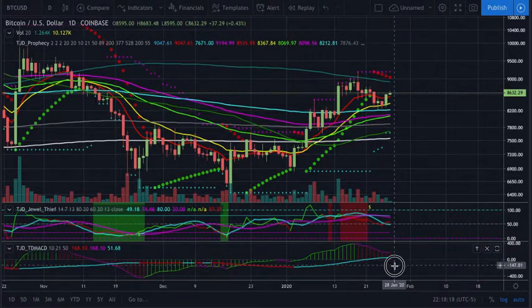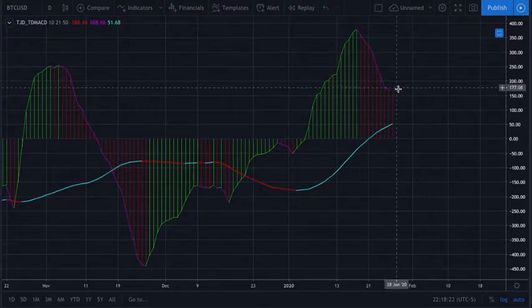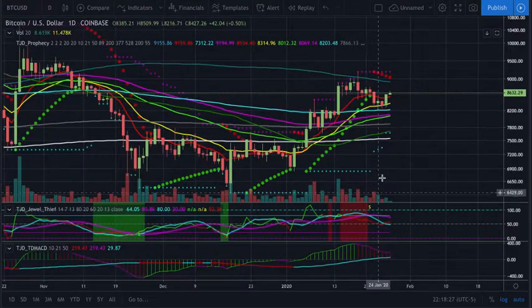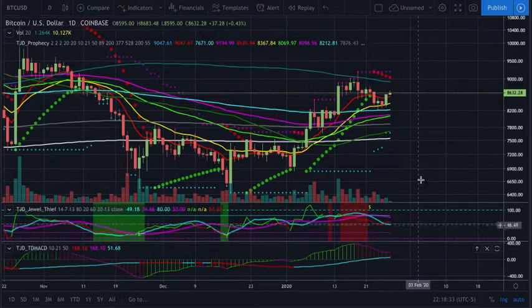Still all red histograms, strong slope, same thing. It's letting up a little bit. We do still have the blue positive. But this strikes me again as the type of area where we would bounce.